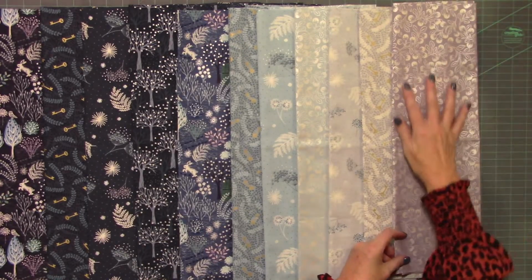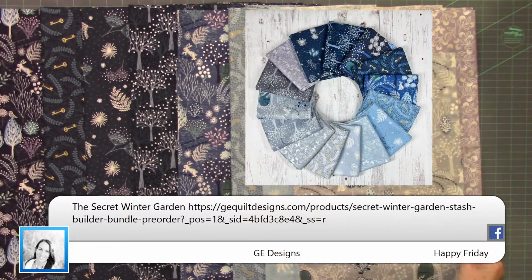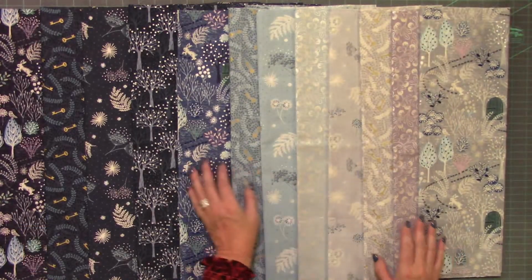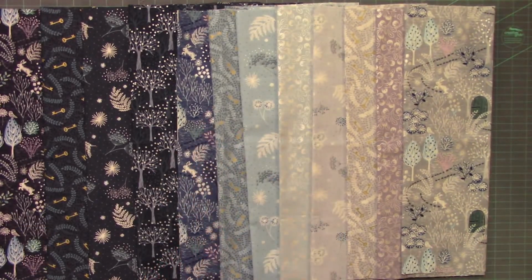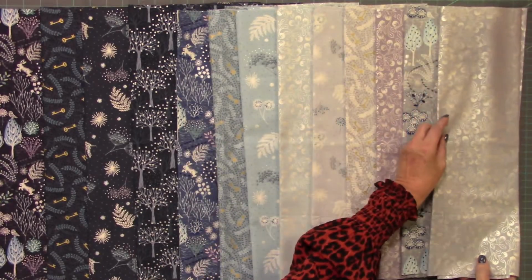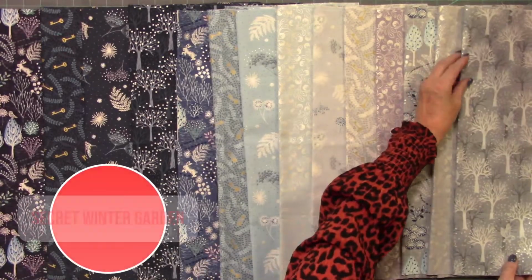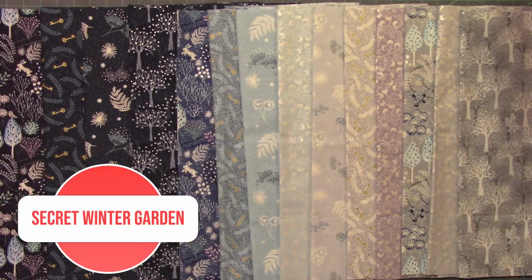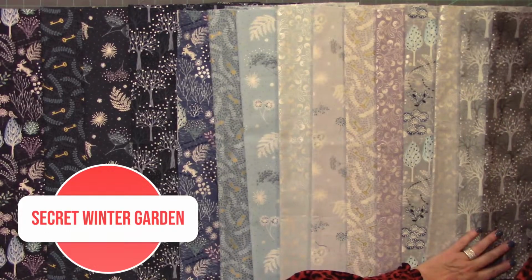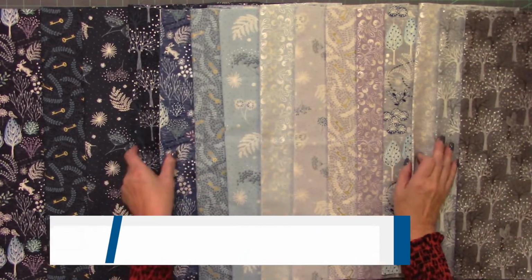And then we have another print that has a little bit more lavender hue. And then we go into the grays. We have the main print in the gray. And just look how fun this gradation is. We have the gray, the berry print with the gray. The trees in the light gray. And the last one is a darker hue of gray with the same print with the trees. Just beautiful.